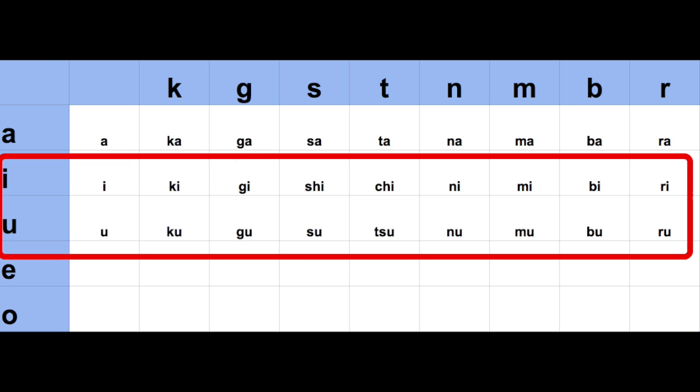The two rows that we care about when we're doing polite verbs are the E and the U rows. All verbs in Japanese end with the U sound. This is different from the i adjectives we talked about last time, because they end in the letter i, not ki or ji or shi or anything. The dictionary form of a verb will end in U, but it could be ku or gu or ru or tsu. There are two steps to make a polite verb in Japanese. You need the verb stem and the suffix.